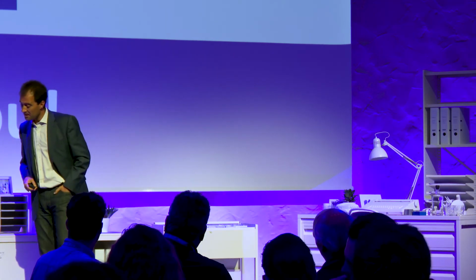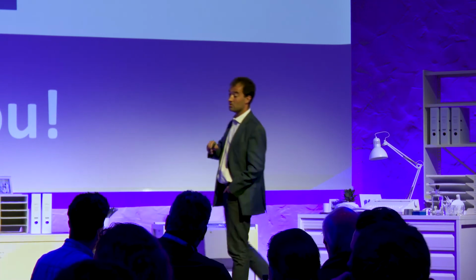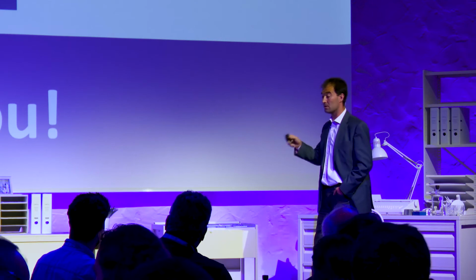Do you use GPS every time? Do you fall back to cell tower location? So yes, we try to accomplish GPS location all the time.